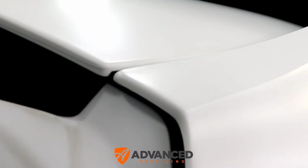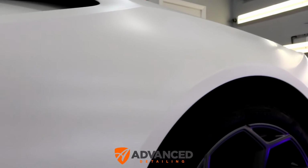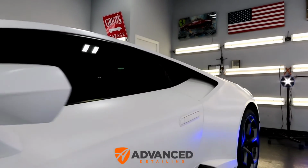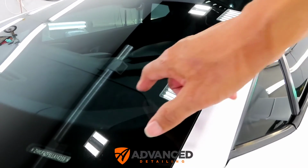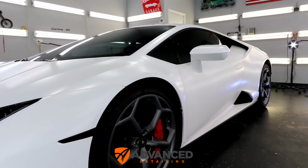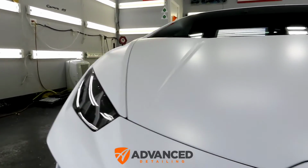So I'm trying to highlight all of the corners here and show that there's no film to be seen anywhere, because everything is wrapped around. And we also removed the window tint off the windshield, because the car came in with existing tint, but somebody had removed a sticker, I believe, here on the inside. So right around this corner, the film had ripped off. So we took that off and replaced it with our own XPEL ceramic film, 70%. So now the car is fully wrapped.